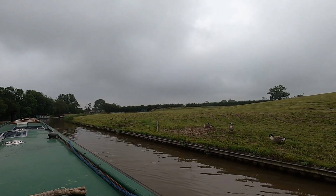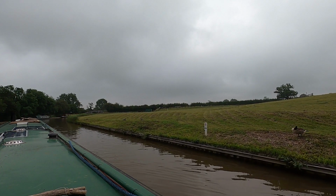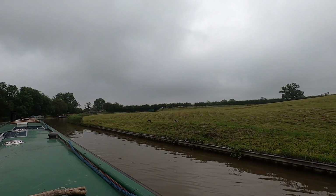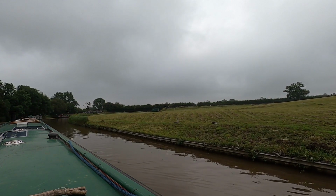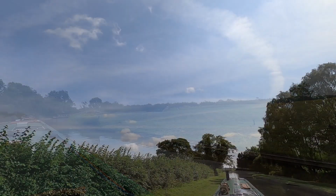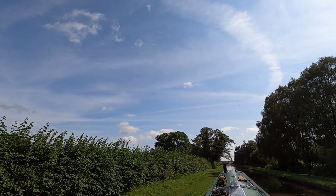Well, it looks like the boats more this side are pointing this way, so obviously they're not going up the Llangollen, and it looks like there's just about room for me to move in on the short bit of canal before the first lock. So that's what I'm going to do at the moment. Let's hope that goes right. Do you mind not making so much noise when I'm trying to record?